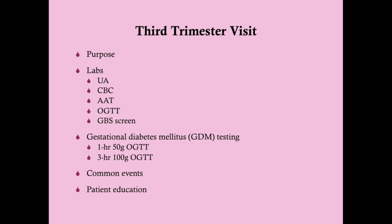We'll go over the purpose of the visits during the third trimester. We'll talk about some of the labs that are done, some different ones here that we don't see elsewhere. And then I do want to talk in some detail about the GDM testing because this is more of a battery of tests rather than a single test. And then some of the common events and patient education.